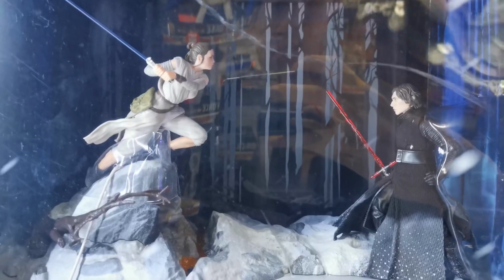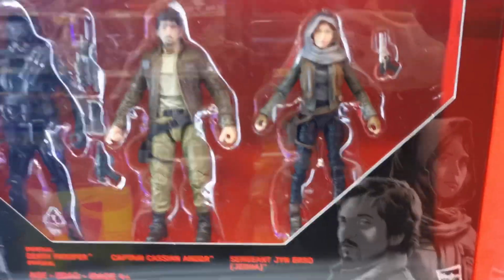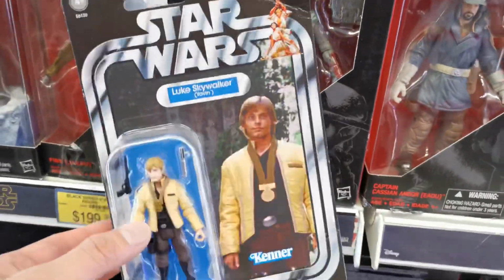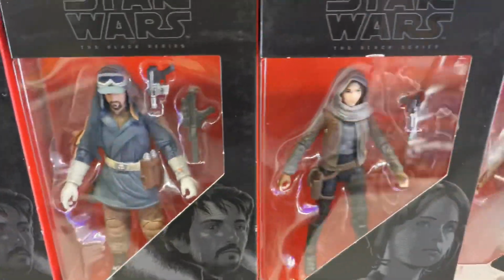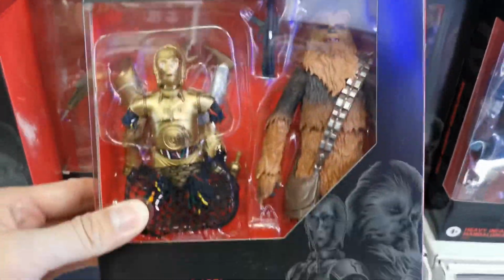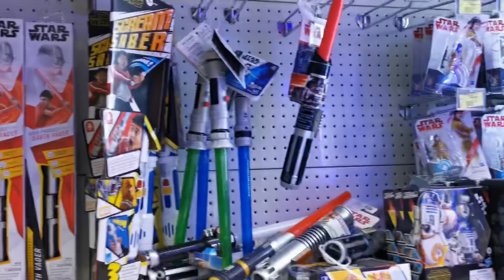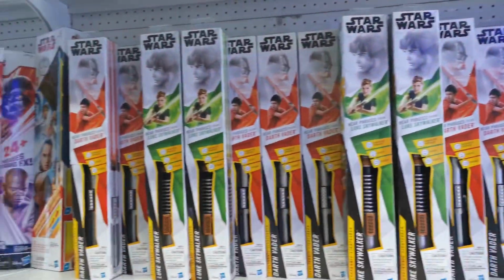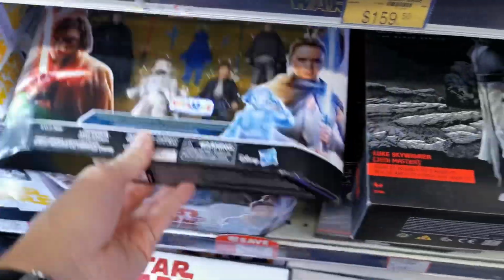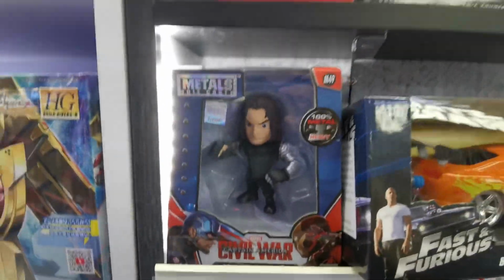And now for the Star Wars section, and normally there is a variety here. So as well as Lego, which is in a different section, they do have the action figures with Hasbro, Kenner, we have some lightsabers, and even some Toys R Us exclusives as well. It says Metals Diecast, and they do have some of the Avengers characters, as well as some remote cars for Fast and Furious.